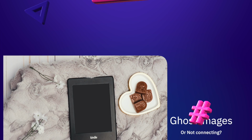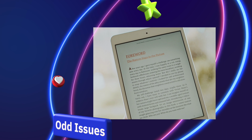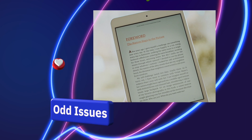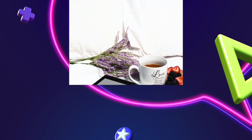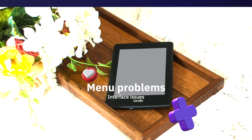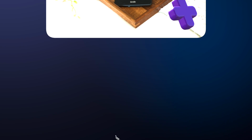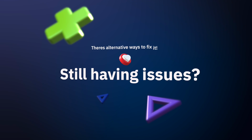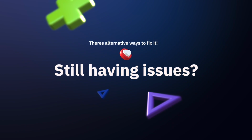Older models would ghost images, not connect to the internet, battery would drain quickly, and the device may not have shown the items in the right location in the menu. Luckily, the more recent models and updates to the Kindle devices have fixed most of these issues. However, if you are still having problems with your Kindle or if your Kindle Paperwhite is slow, then we will discuss why it's slow and how you can fix it.